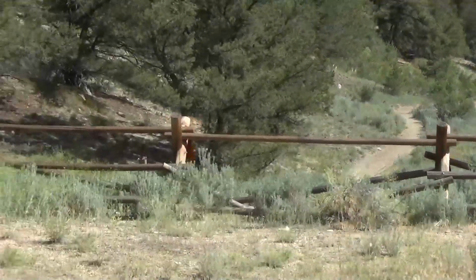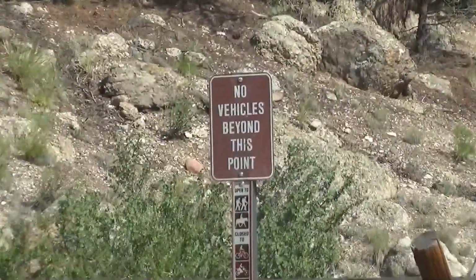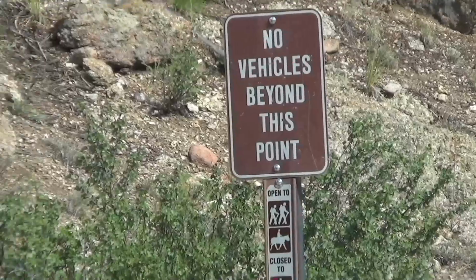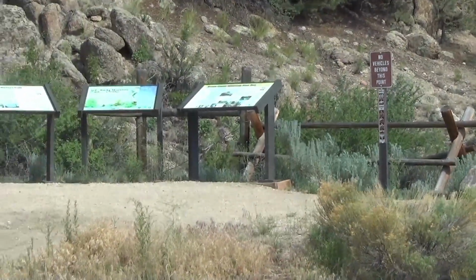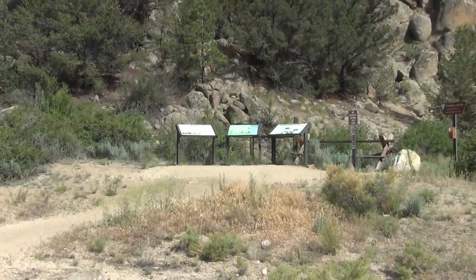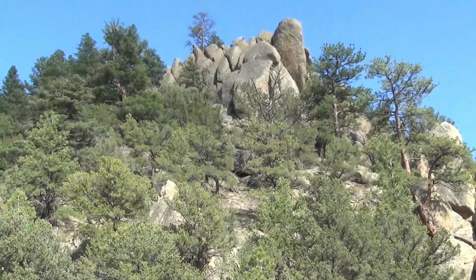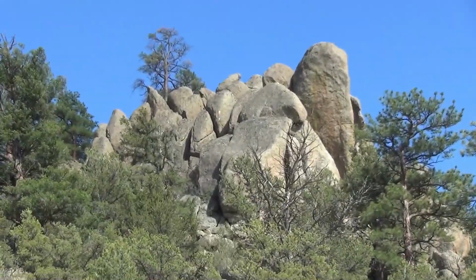They also have this foot trail, which is not for motorized vehicles. If you're hiking, you might want to take that. It's right across from the entrance to the motorized vehicle trail. That is a little wider.